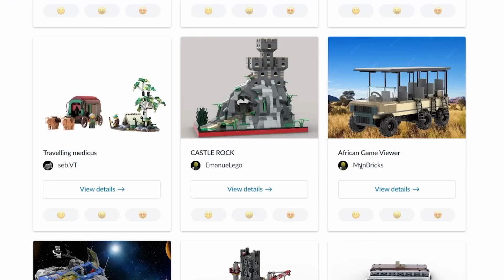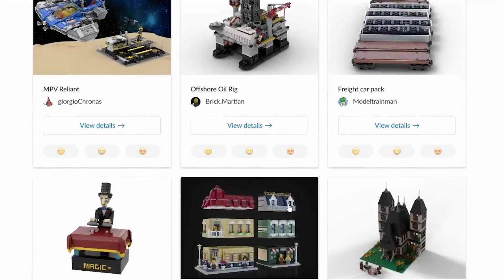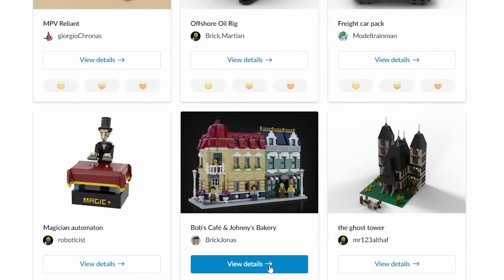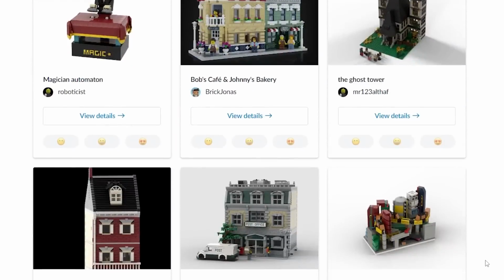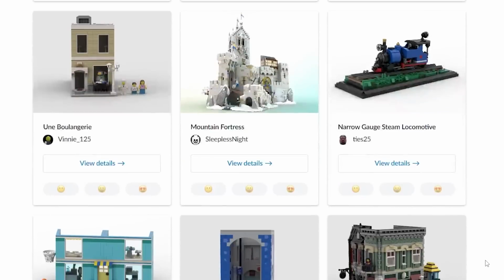Holy cow. An African game viewer. There you go. That'd be fun to go to Africa and check out all the wildlife. Hey, on the bucket list for sure. I've heard it's just a completely different country or continent. Yeah, Africa is definitely a continent.